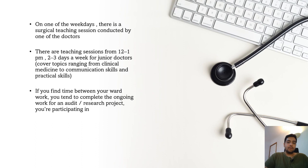Also, if I used to find some time between my ward work, I used to complete my ongoing audits or research projects, and that's how I used to work as a junior doctor in the Department of General Surgery.